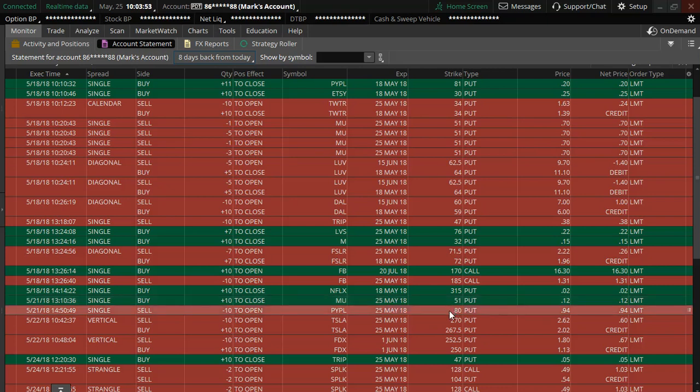You can see also on the 21st, I got into PayPal again. I sold the 80 strike, which was pretty close to the stock. I think the stock was trading at above 81, around 82 at the time. But I got a great credit. I got $940 for that, and I'm about to close it out for almost max profit.